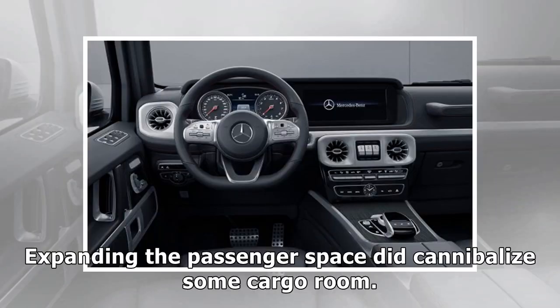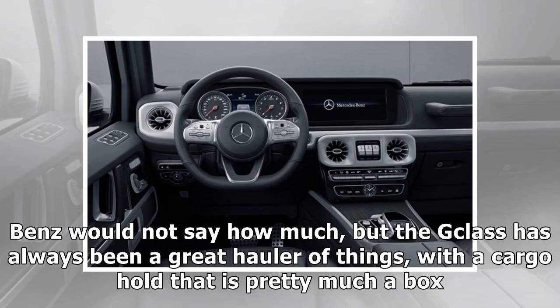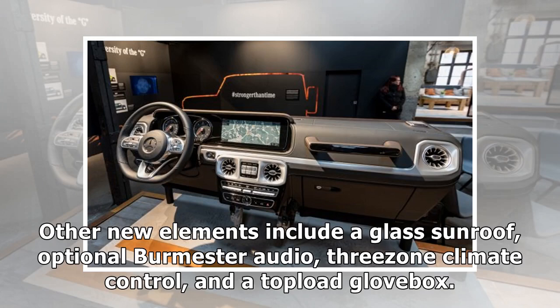Expanding the passenger space did cannibalize some cargo room. Benz would not say how much, but the G-Class has always been a great hauler of things, with a cargo hold that is pretty much a box. Other new elements include a glass sunroof, optional Burmester audio, 3-zone climate control, and a top-load glove box.